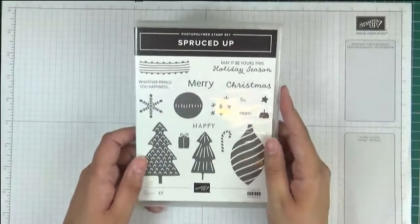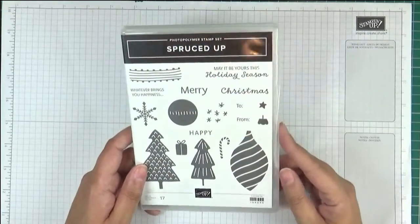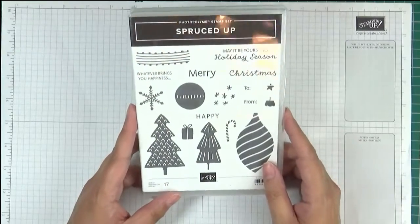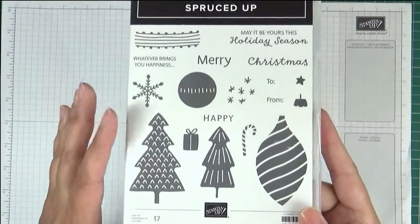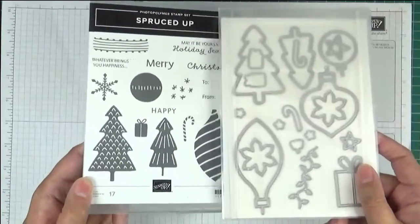All spruced up. This reminds me of a film I was just watching. Of course, on Movies 24 you've got Christmas in July, and there was one called The Pines and the Spruces, I think. And I was just watching that. So this reminds me of that. And you've got the trees and all little bits and bobs to decorate and stuff. And of course, matching dies.